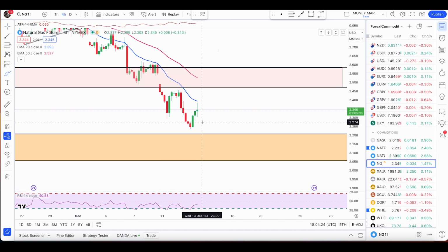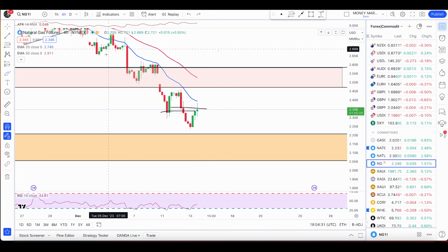Right here, exactly the same. We are in a process of a pullback. All I want to see is a bearish engulfer, a valid candle, and then I will go short again till we are in the zone below, which is why it's yellow.